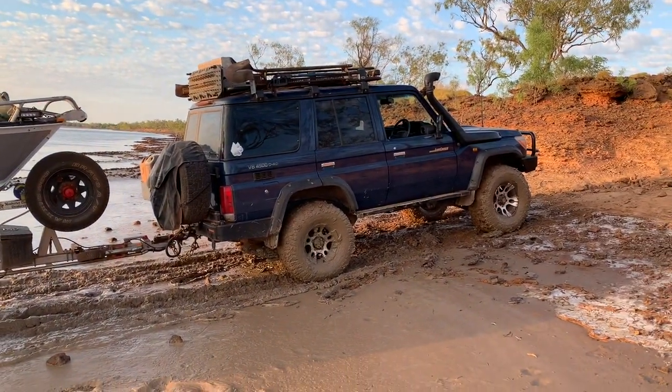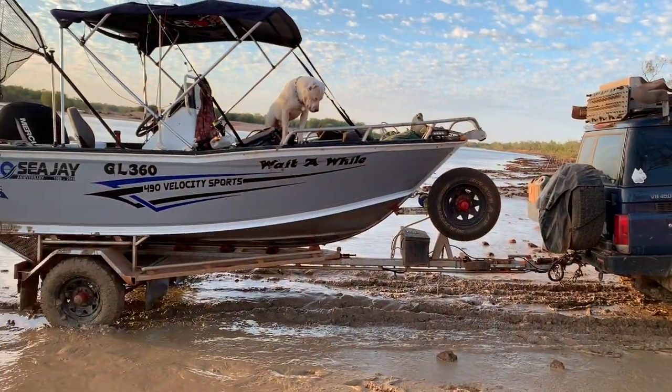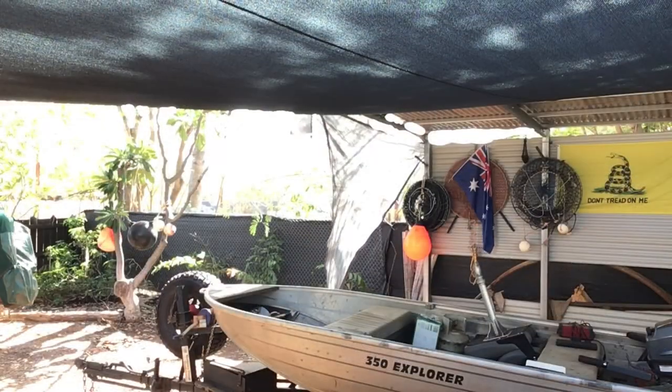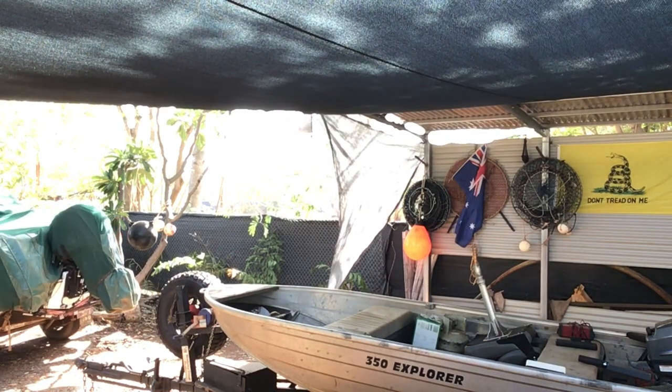But we'll get it all packed up and we'll hit the road. Get back at my place. Well, just like that, 140 k's and we're back in the driveway. Another bloody awesome time.